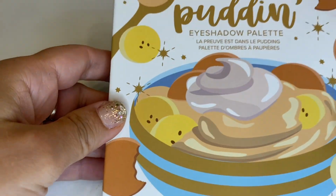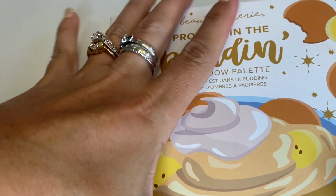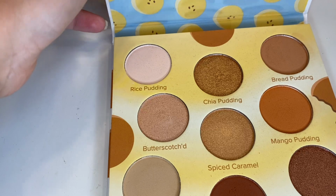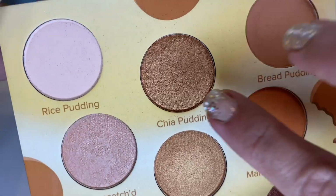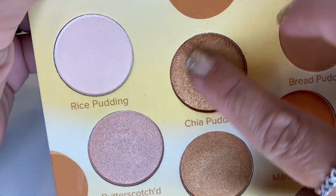This is the Beauty Bakery Proof is in the Pudding palette. I got this from Kate. She is K8SW on YouTube, and she is my wonderful friend from Scotland. I almost said Sweden. I'm like, nope, Scotland. And so this is a very pretty palette. It's just simple, and these are so soft.